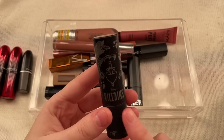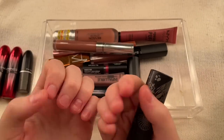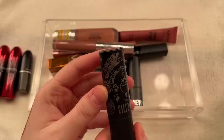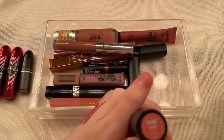This is from the ColourPop Disney Villains Collection. I just realized how crusty my nails look. We're gonna ignore that. So look how cool this bottle is. Disney Villains in the shade Hades.